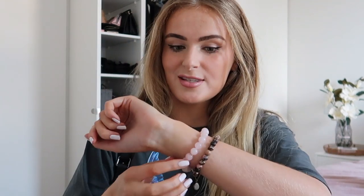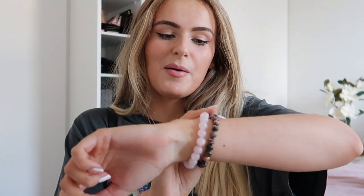This one I again got from the market. It's just a freshwater pearl, and I think they look really cute stacked. These are just a couple of crystal bracelets. God, my elbow's orange. Actually, it's not that bad. I think it's just the lighting. This one's rose quartz, and this one is rhodonite, I want to say. I can't remember, but I don't buy them for the specific name. If I like them, I get them, you know.